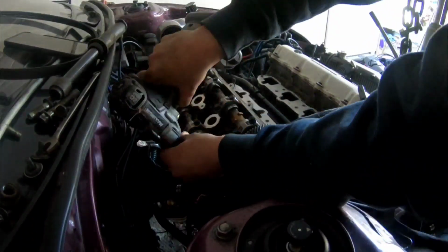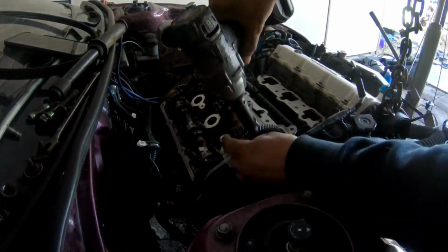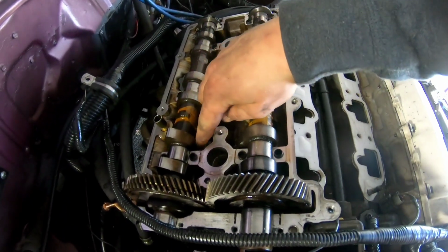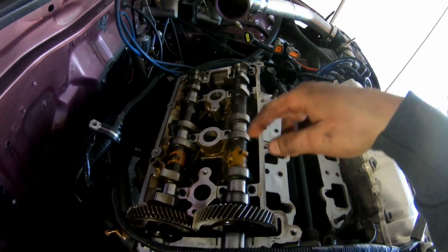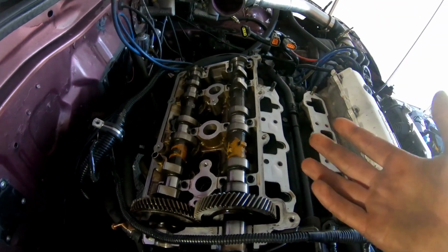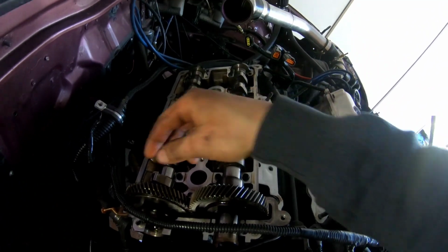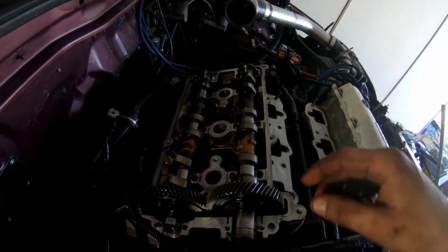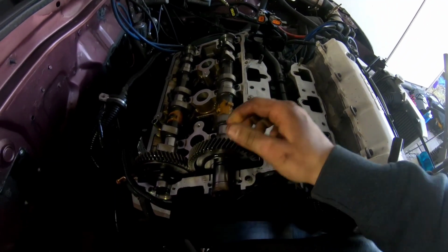Timing's off, so gotta get those cams out, removing all the little caps. All right, now I've got to take the cams out and then check all the lifters. They should be squishy. If they're not, they need to be cleaned or replaced, but I'm gonna clean and redo all the insides and make sure there's no goop or anything in there because it makes them seize up.